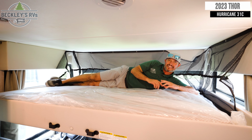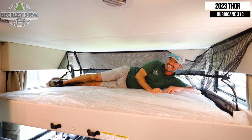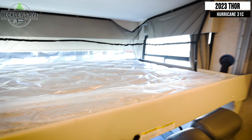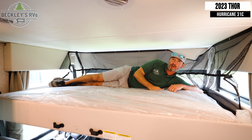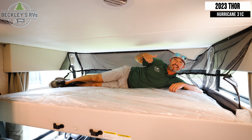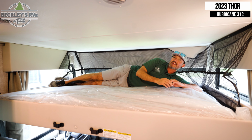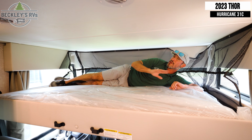All right, RVers, a Class A that sleeps 6 to 8. Yes, indeedy do. The first bed of 4 options that you have in this Hurricane 31C is the overhead bunk bed above the driver and passenger seat. I'm 6'1", as you can see. I can clearly fit and have room for a guest or the second person. So 2 kids, no problem. 2 adults, no problem.